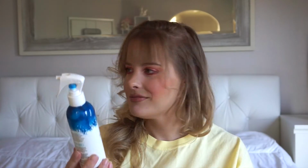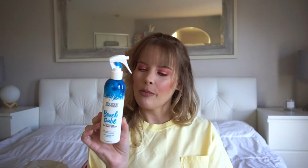So, yeah, it says same formula, new look. So I guess if I don't like it, then that sucks. On the back, it says spray onto wet or dry hair from mid-length to ends, scrunch hair and let air dry, or use a diffuser for extra volume. Can be sprayed onto dry hair to create style on the go. So we'll see. And then I got this.